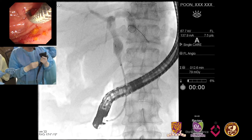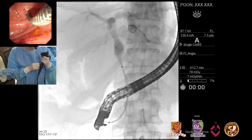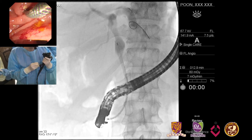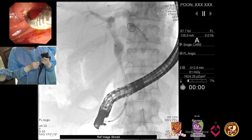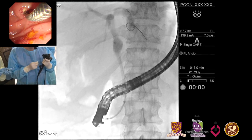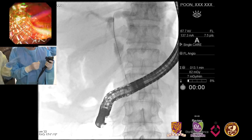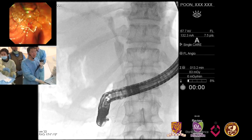So now I'm going to deliver all the stent. Please, again. Push, push, push, push. Okay, now there is a no return. Before the no return, you can adjust the stent like other brands of stent. Okay, push, push, push. Okay, now I complete the delivery of the stent. Thank you, Hsiu-Po. Nicely done.